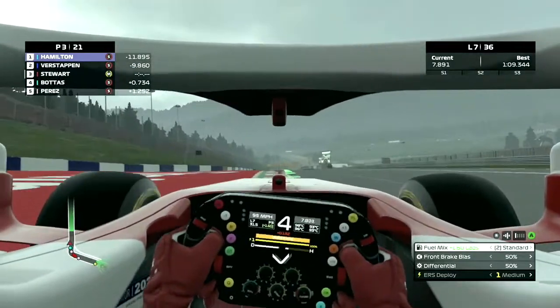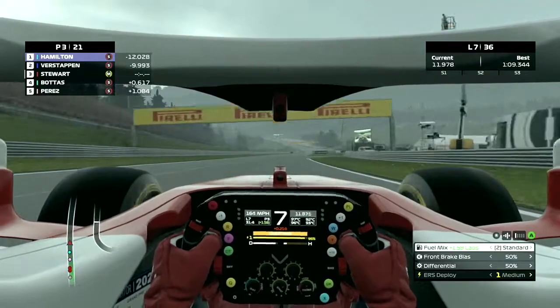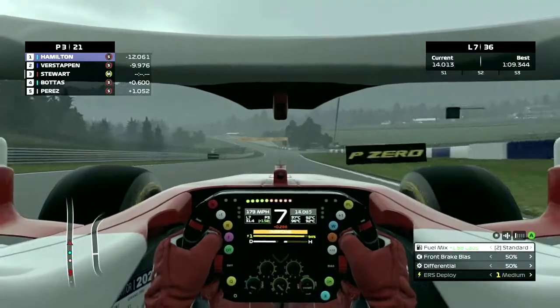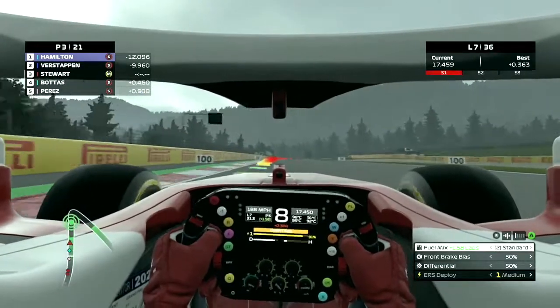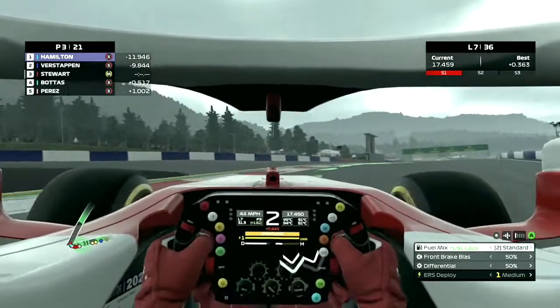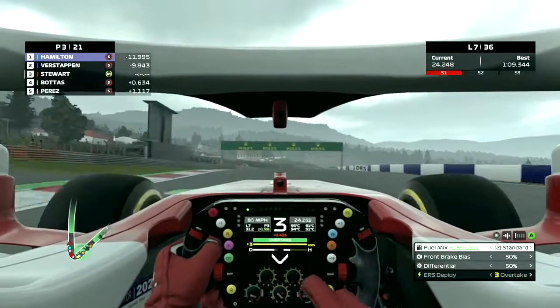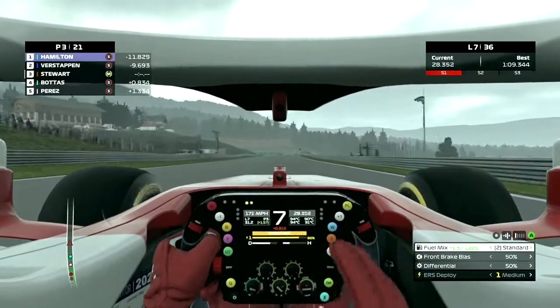Oh no! Guan Yu Zhou's out of the session. And that is a huge shame because, as I said, this is a track where we should have been able to do quite well. Out of the race.